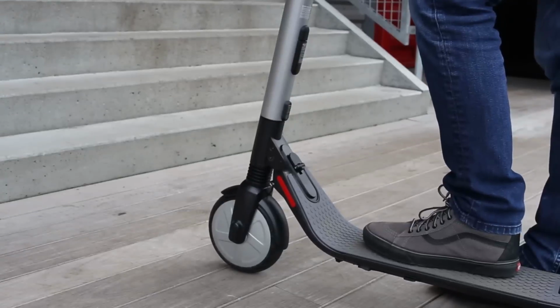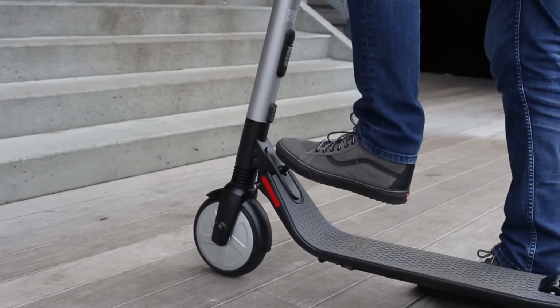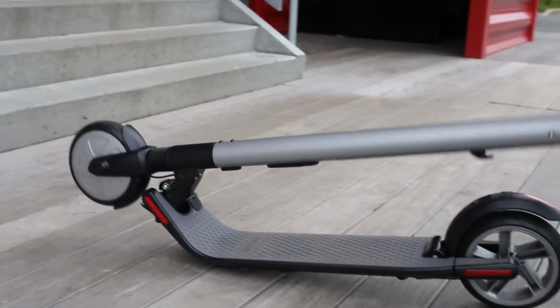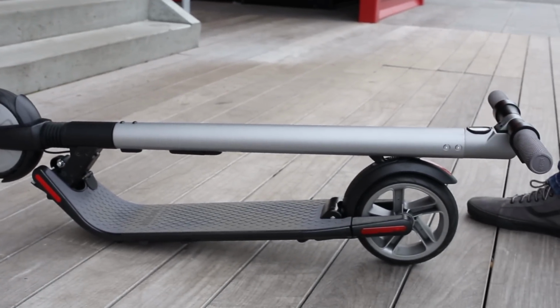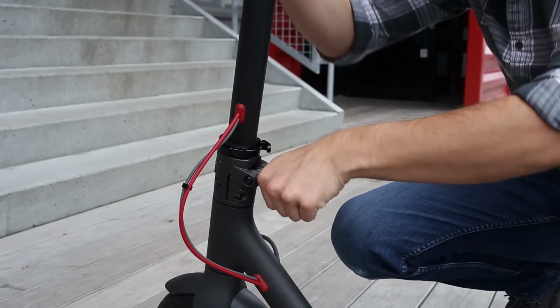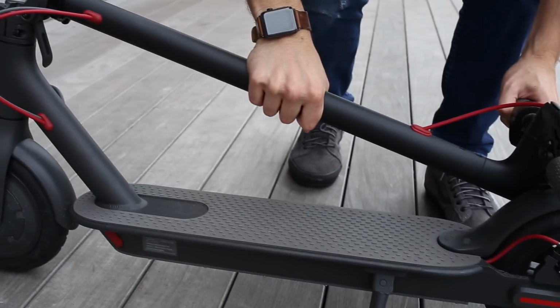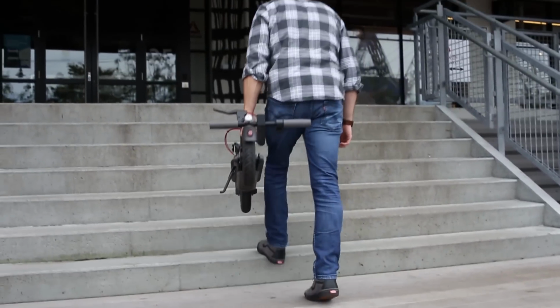For folding and carrying, the Segway ES2 has a far better mechanism. It has a fold-down lever that you press with your foot to fold. The front bar clips directly on the rear and you can grab and carry. The M365 is more difficult to fold. The handle mechanism was very tight and hard to pull. Keep in mind these scooters are heavy, and we don't recommend carrying them up long flights of stairs.